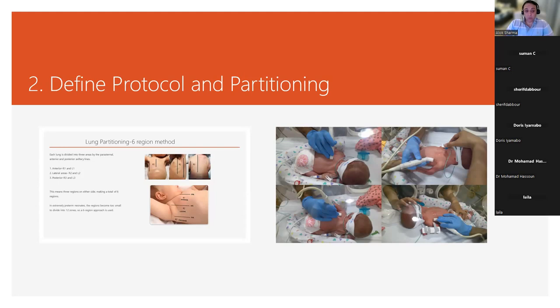Some of you might want to stick to the 6-region method in the smaller babies. We've agreed in our guideline that for babies under 1500 grams, we use the 6-region method, but for babies over 1500 grams, we use the 12-region method. And when we use the 6-region method in babies under 1500 grams, we divide them into upper and lower zones.